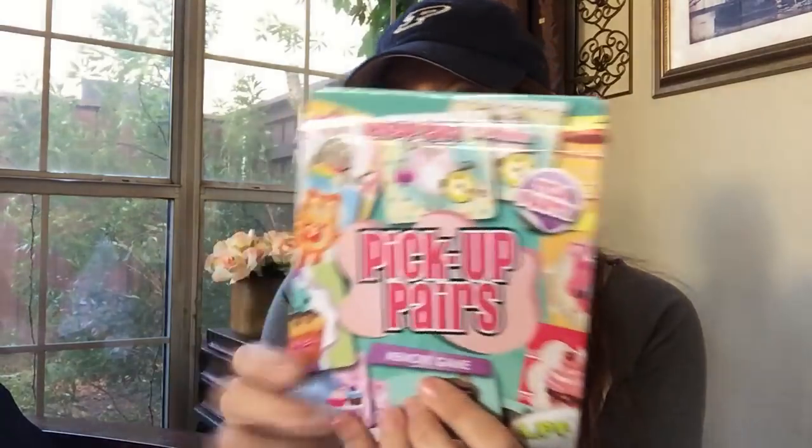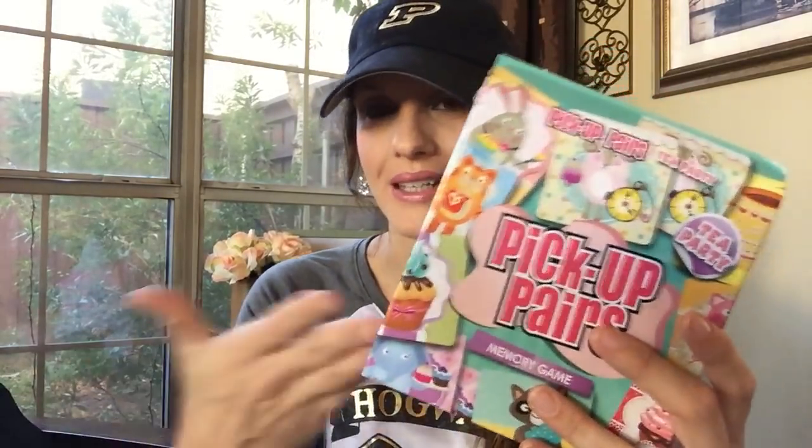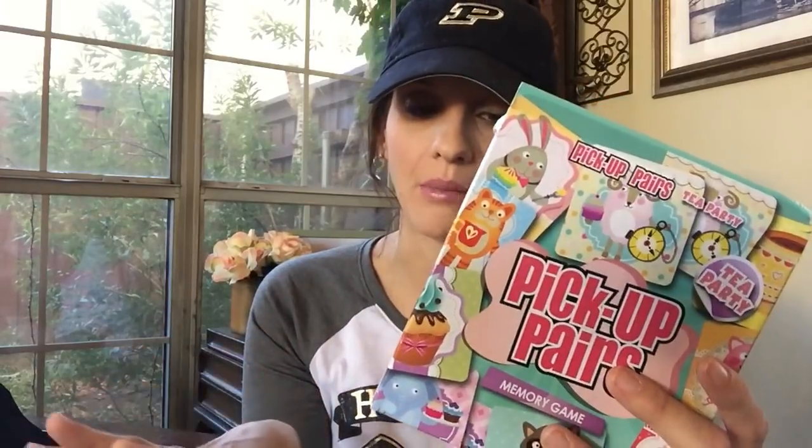And they're called pickup pairs. So it's a little memory game, and I love memory games, by the way. It's so fun, as a matter of fact, it makes me want to play. But to be fair, this is probably just too much of an easy level. And I didn't get it for the intended use. I didn't get them for the memory game aspect.